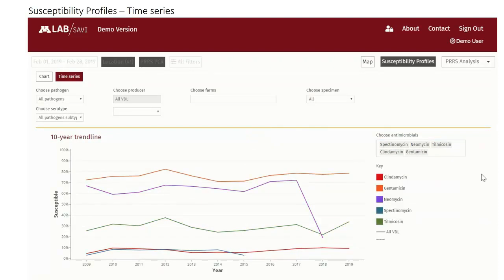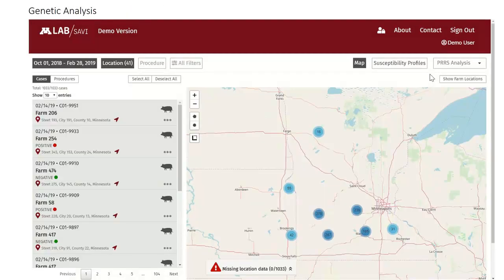Okay? So trend line can be interesting. As we've observed, mostly they're flat, so that's pretty good. We don't see too much resistance developing.